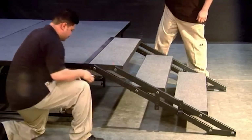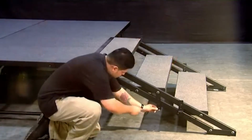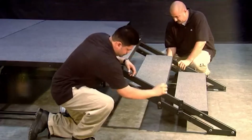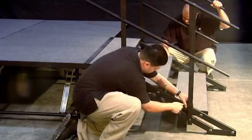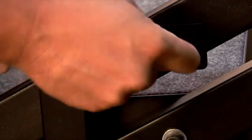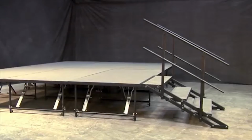Now, attach the steps to the stage by fastening them to the top plate. Next, secure and lock the steps into the correct height by bolting the locking brace in place into the correct position. Adding handrails to your stair package is quick and easy. Simply attach and secure handrails to your stair package with the provided hardware and a large Allen key, and you're all set.